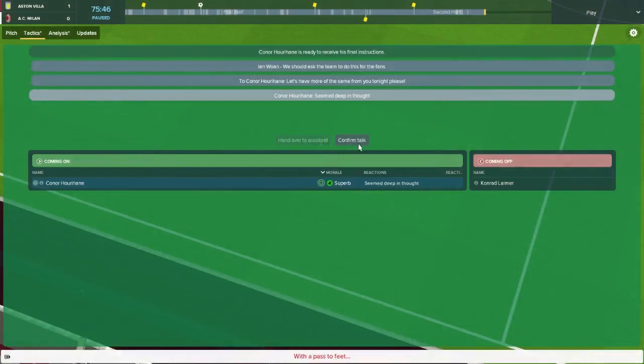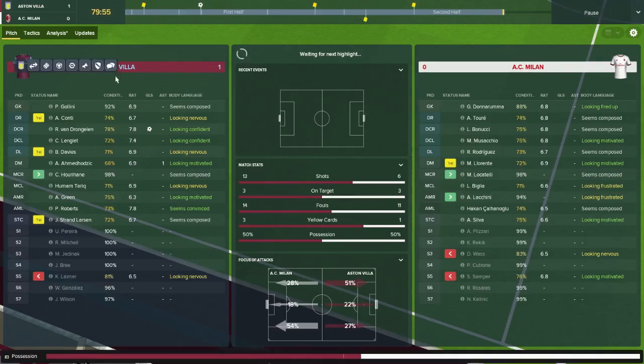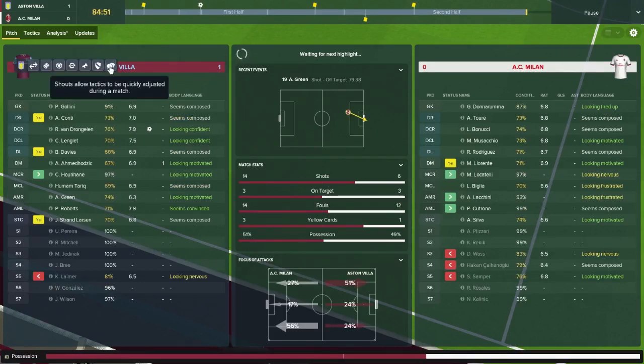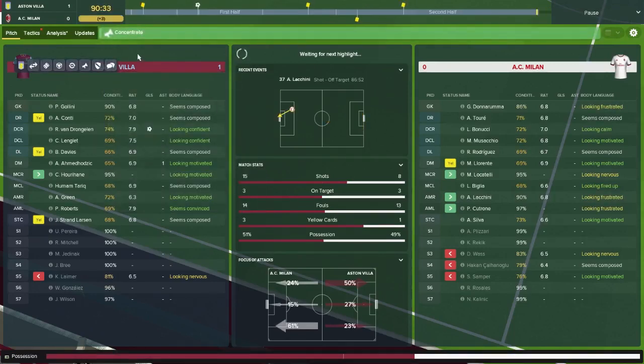More of the same. All right, come on, boys. Andre Green isn't playing that well. We don't really have anyone to play out there. We have Wilson or Gonzalez who could, in a pinch, go out there. Let's concentrate. Let's just bring home this 1-0.